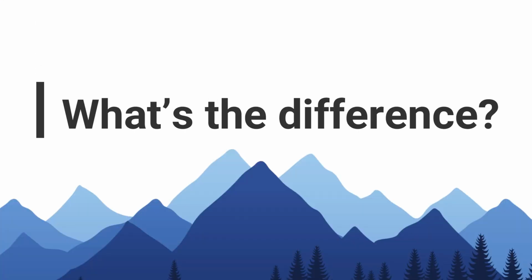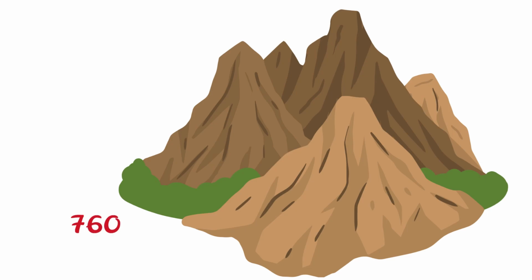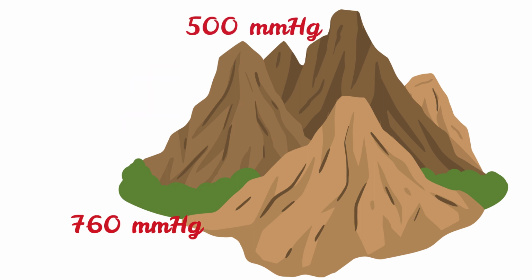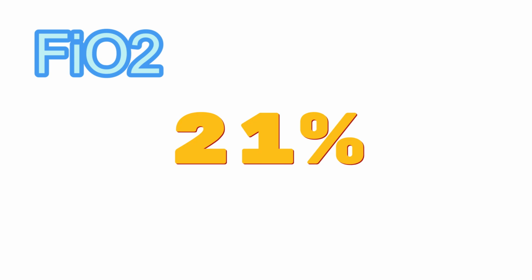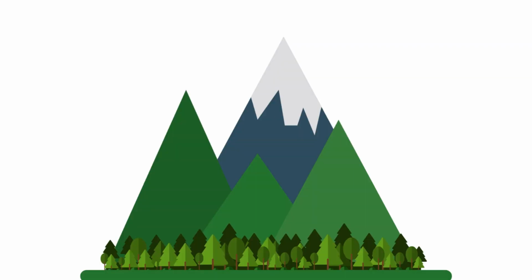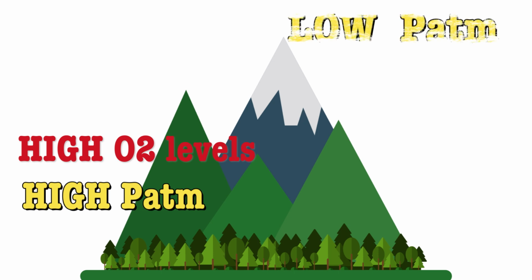So what's the difference between the pressure at sea level and the pressure at an elevation? The atmospheric air pressure, also known as PATM, decreases with altitude. At sea level, it's around 760, but at the top of a mountain with a 3000 meter elevation, it can reduce up to 500. But the fraction of inspired air, also known as FiO2, still remains the same. That's 21%. At sea level, atmospheric pressure is high, so they have high oxygen levels. At an elevation or a mountain, this atmospheric pressure is low, so they have low oxygen levels.